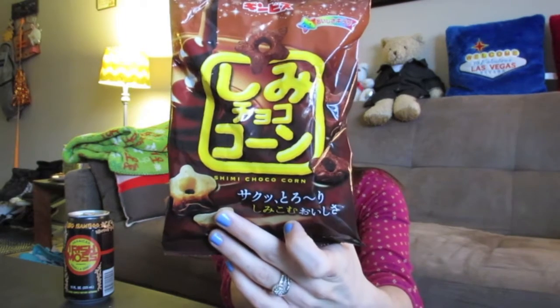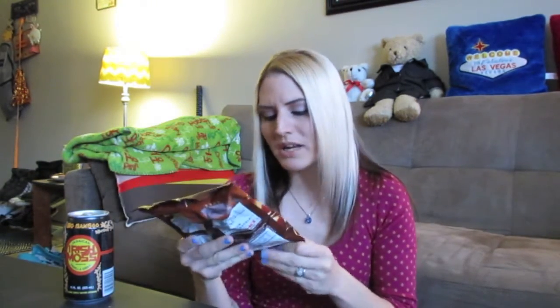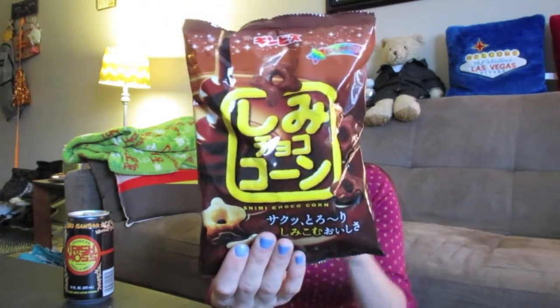And then the other product we're trying out, and I just don't even know what these are called. They're in this brown bag, and it says Shimi Choco Corn. So that's what it says right there, and it's got writing in Japanese. This is a product of Japan, and it's manufactured in Tokyo, Japan. And when I looked at it, I thought it looks like maybe those corn puffs, Cocoa Puffs cereal? Like a corn puff covered with chocolate maybe. So it really doesn't say a whole lot about it on the back other than corn puff snack, Shimi Choco snack, and Ginbis. I don't know what that means, but we're going to be trying these out.